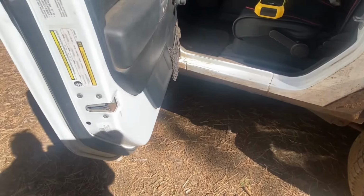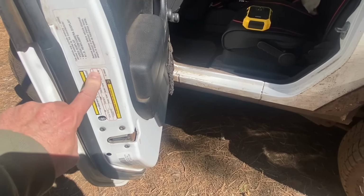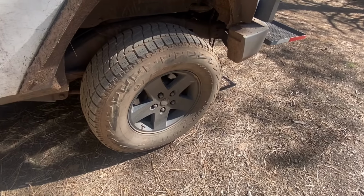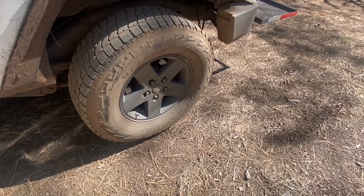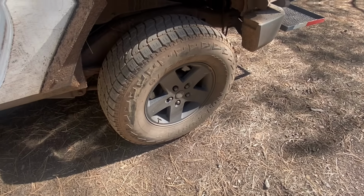Now, most of the time when you're inflating tires, you're going to go by the door jamb. But unfortunately, this PSI is for the stock tires, and I'm going to have to get the PSI off the sidewall here for these tires to see what they need to be inflated to. But let's jump forward after the tires are inflated.